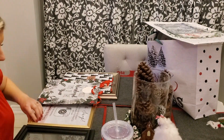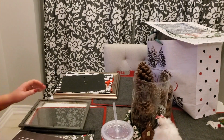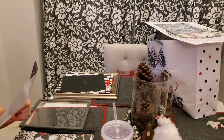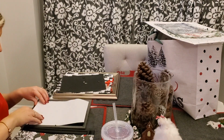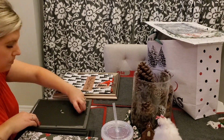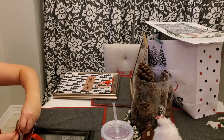Okay, so pro tip when doing this craft, it took me to the very last picture frame to figure this one out, but if you just take the glass insert out and put it on top of the gift bag and cut around it, you will have the perfect size to be putting inside of your picture frame. So don't wait till the end like I did. Start right at the beginning. It will save you a ton of time.